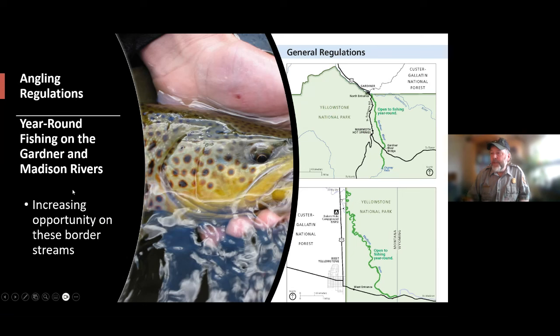So we're doing this to increase opportunities for angling, and also, you know, for a long time, this area here near West Yellowstone, where the Madison River would flow within and outside the park boundary as it winds through there, Montana has had different regulations than Yellowstone. We're kind of coming together now where the regs are much more similar. At least the season's open at the same time.